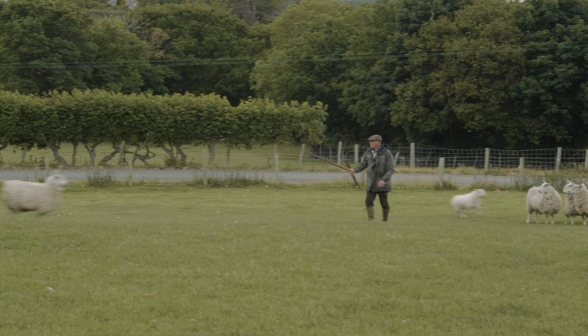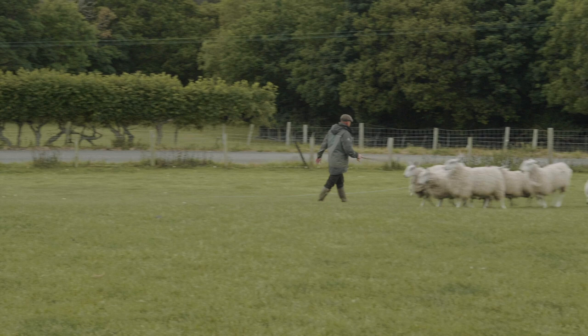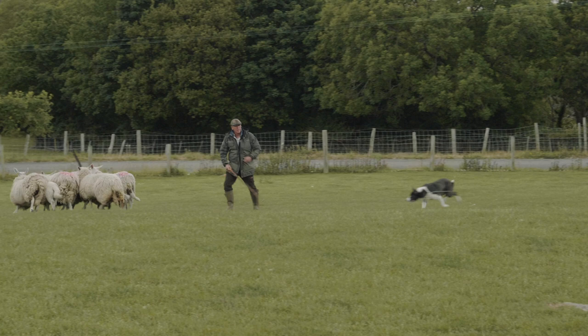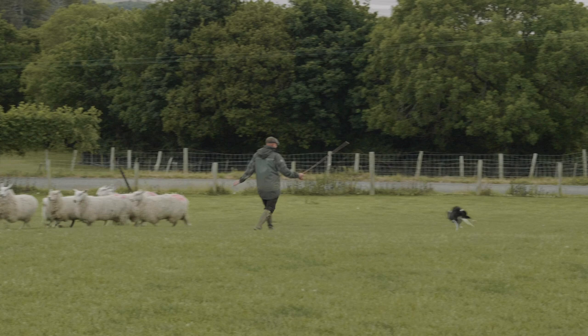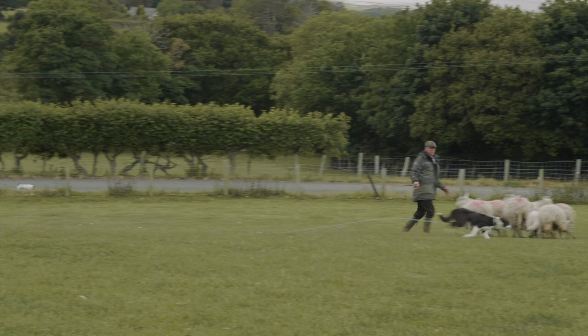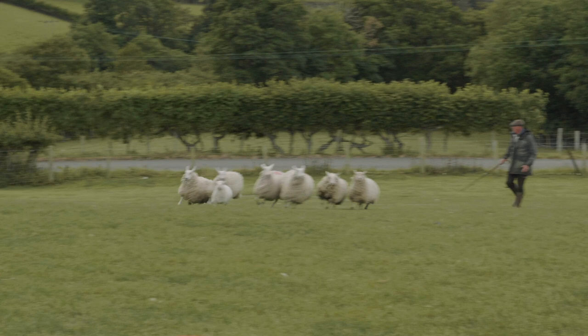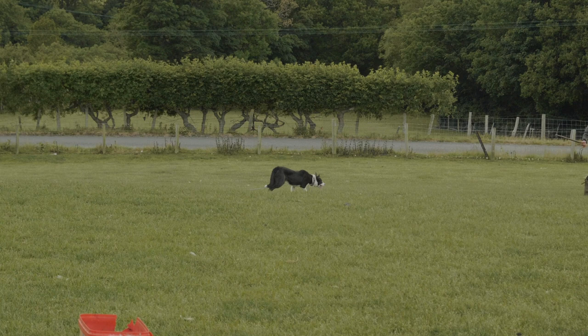Come by, come by. You can see he's still a young dog, so he's still learning. He's still learning his traits. So all these commands will have a whistle as well. So the right hand command, the away command, is that's the whistle. And then the stop whistle. Come by is all the whistles are different.